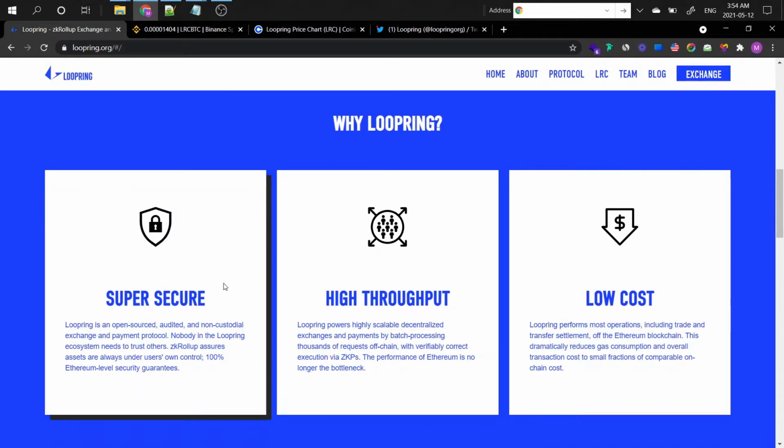By the way, why would you even use Loopring? Well, number one, it's super secure. Loopring is an open sourced, audited, and non-custodial exchange and payment protocol. Nobody in the Loopring ecosystem needs to trust others. ZK Rollup assures assets are always under users' control, with 100% of Ethereum level security guarantees.